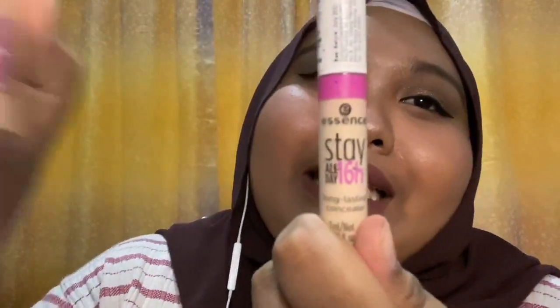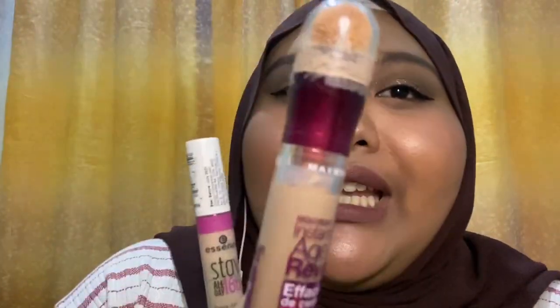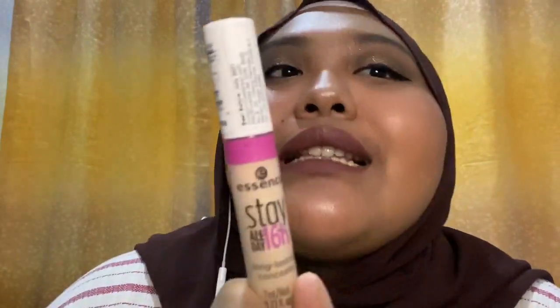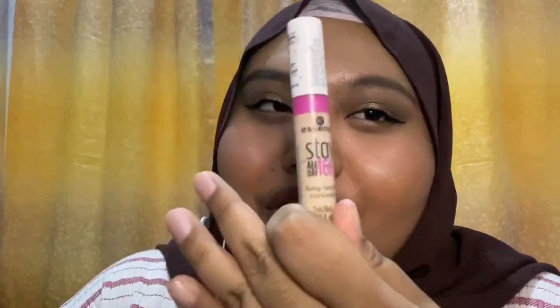Dia bukanlah exact dupe untuk ni. Dia bukan dupe pun. Tapi, kalau nak beli ni, expensive sangat, you guys can opt for this one. This one is a good concealer. Coverage dia nice. Blendability dia senang. Brightening. You guys should try this too.